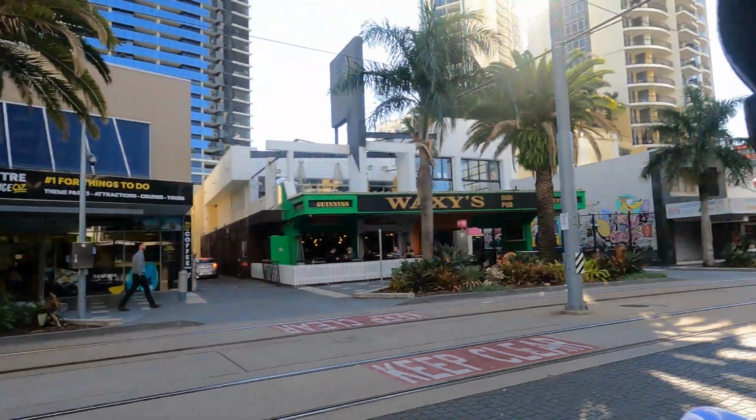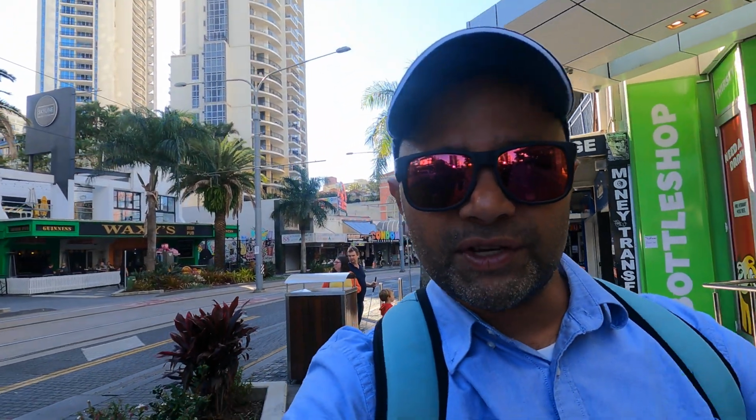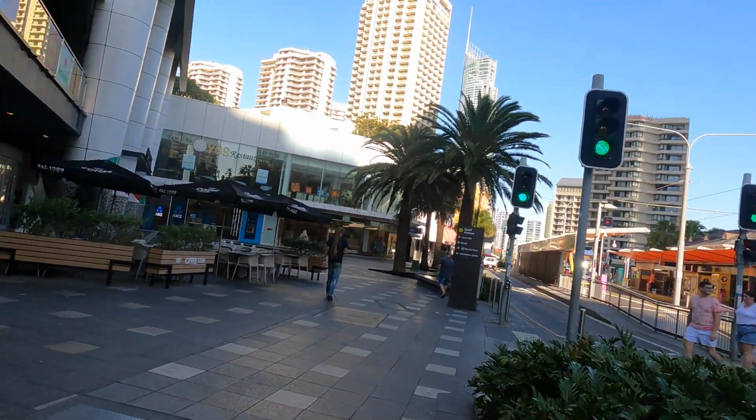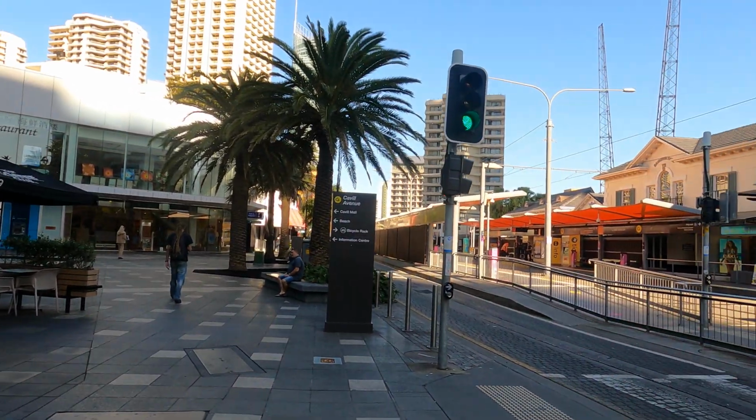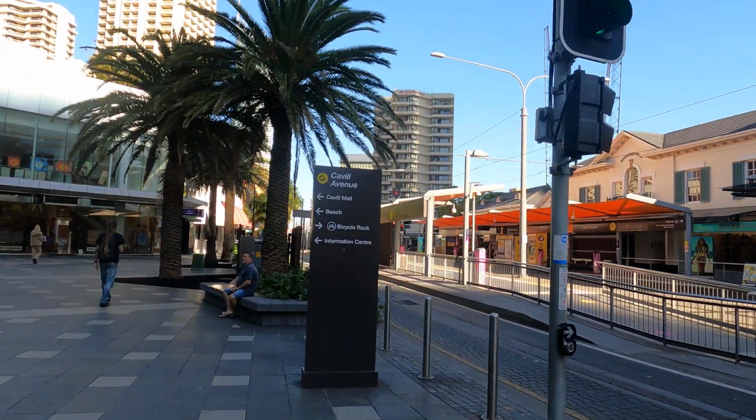Ironically, over here I don't see quite a lot of surfboards. Like in Byron Bay, everybody had a surfboard on them, walking around with a surfboard everywhere, and barefoot. You see quite a lot of people barefoot in the shopping malls, etc. Over here it's called Surfers Paradise, but it's not big into surfing. Okay, what else is going on? That's the tram line of Cavill Avenue. We're going to Cavill Avenue, right?